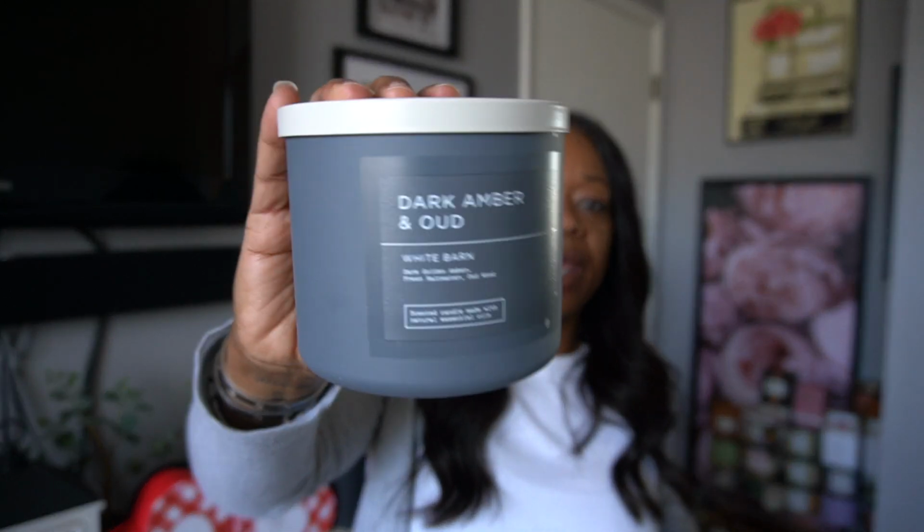I do like the Goose Creek Oud candle better than this, but not to say that this isn't good, because it is good. It's just that when you have to compare two Ouds, if I had to pick one, I would pick the Goose Creek Oud because it's more of a warm candle versus this is more of a fresh candle. So to me, they kind of do two different things. I might want a fresh oud one day, or I might want a warm oud. So I do have two different candles that I can pick from.